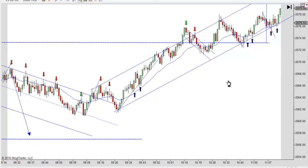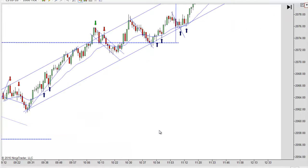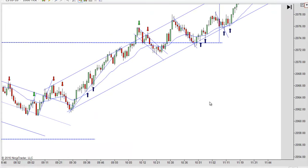So I like entering on that one because, and the only reason, if this wasn't a bigger trading range with overnight highs here, I would not be looking to go short right here because this is looking like an uptrend now. And we didn't make the lows. So we're probably going in the other direction. That's your clues.